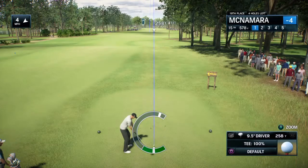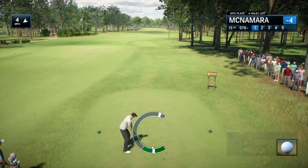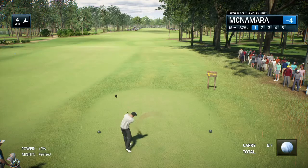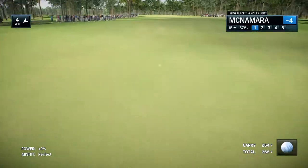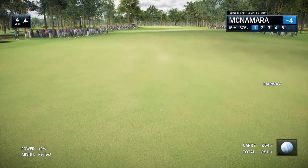The last par five on this golf course is the 15th. It's 590 yards. You think, Frank, this is the time to be aggressive? Certainly is. Longer hitters must be licking their chops on this par 5. 300-plus yard tee shot, you can definitely get home. Shorter hitters, just set it up for a nice wedge shot. But if you are going to go at this par 5 in two, it's well protected by those three bunkers.